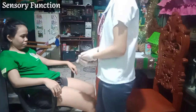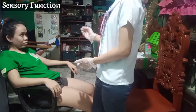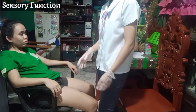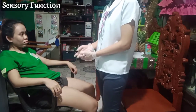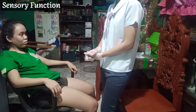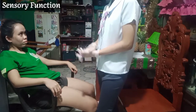Okay, thank you po. For the light touch, the client was able to identify or point which part was the light sensation. Then for pain sensation, she was able to identify which part of her arm I placed the paper clip having the sharp area. Next, position or kinesthetic sensation, the client was able to identify if it is upward or downward. Next is the tactile discrimination. She was able to identify if the paper clip was 1 point or 2 points only.